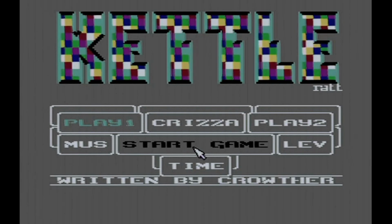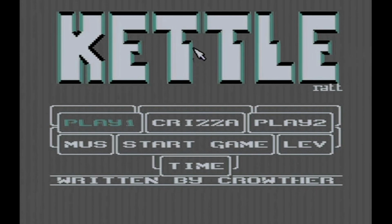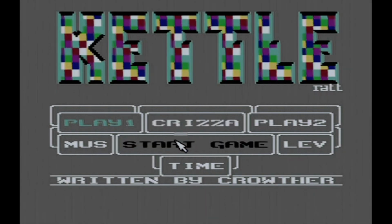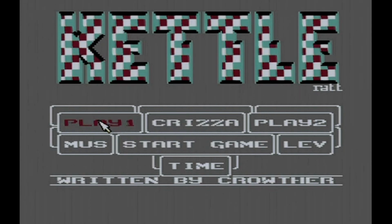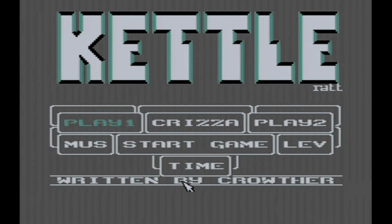So the game's loaded, and you can see a predominantly grey title screen but with a nice colourful Kettle logo at the top. When you go over that, it goes all white. As you move the mouse around, it changes what's in the background of that Kettle text. So this title screen, firstly let's mention it's written by Tony Crowther.